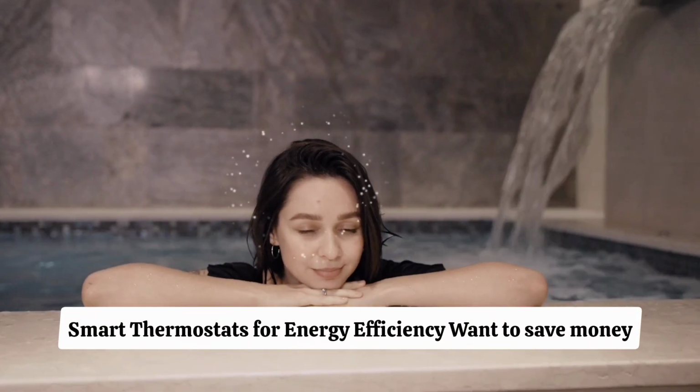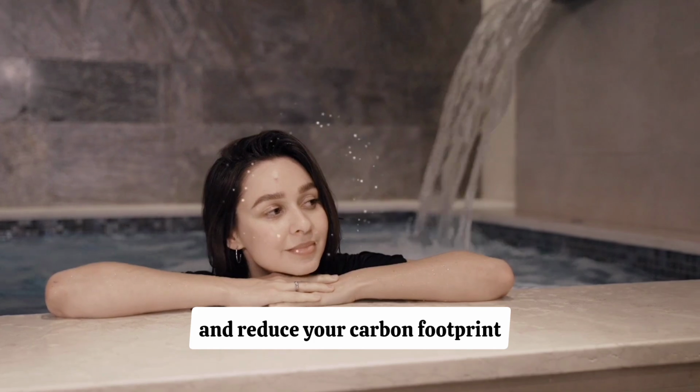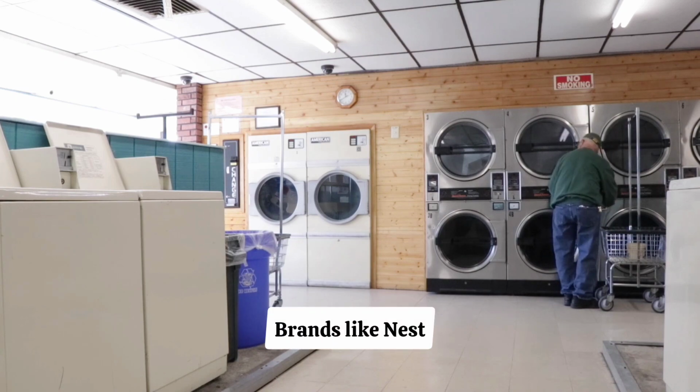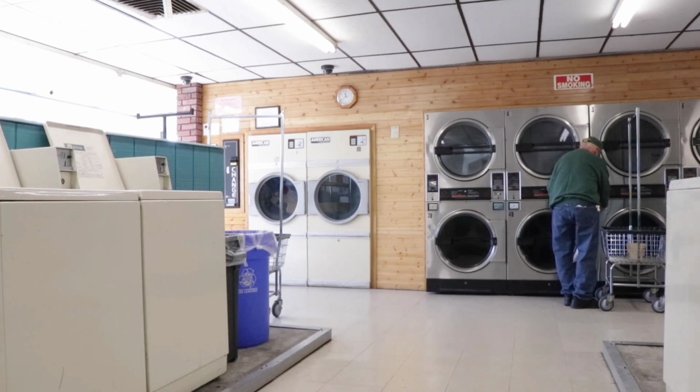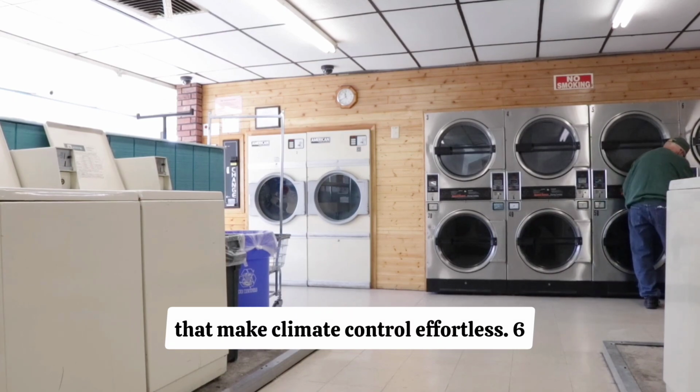5. Smart thermostats for energy efficiency. Want to save money and reduce your carbon footprint? A smart thermostat learns your schedule and adjusts the temperature to save energy when you're away. Brands like Nest and Ecobee are top choices in 2025, with advanced AI features that make climate control effortless.